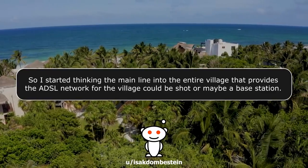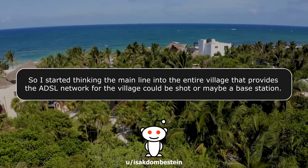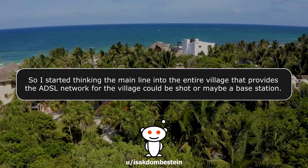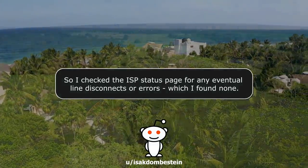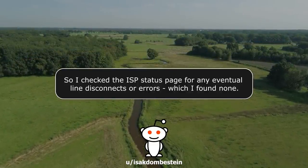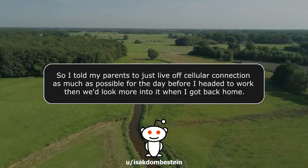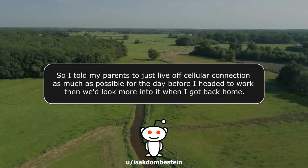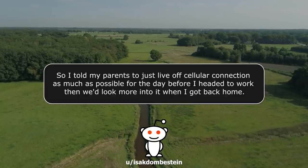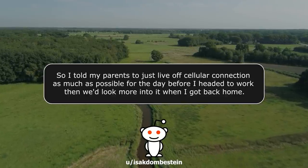So I started thinking the main line into the entire village that provides the ADSL network for the village could be shot or maybe a base station. So I checked the ISP status page for any eventual line disconnects or errors, which I found none. So I told my parents to just live off the cellular connection as much as possible for the day before I headed to work, then we'd look more into it when I got back home.